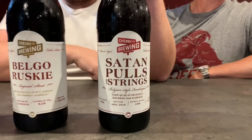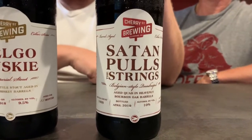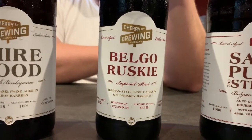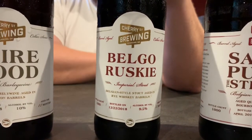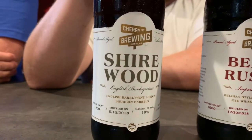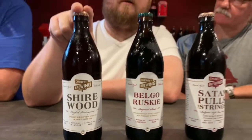Here we have Satan Pulls the Strings, a Belgian style quadruple. Then we will go over and have the Belgo-Ruski, an Imperial Stout. And then finally end with the Shirewood, a very strong English barley wine.